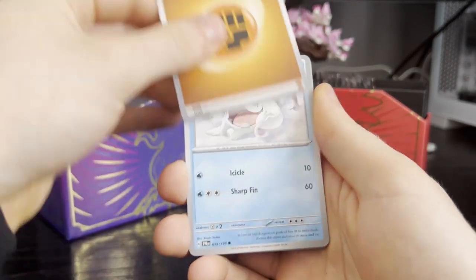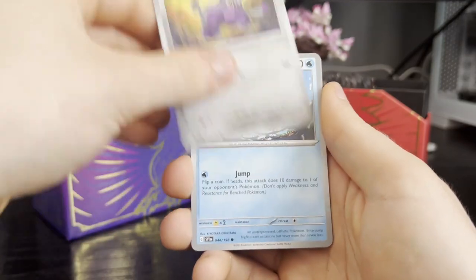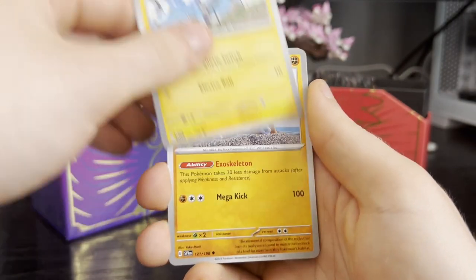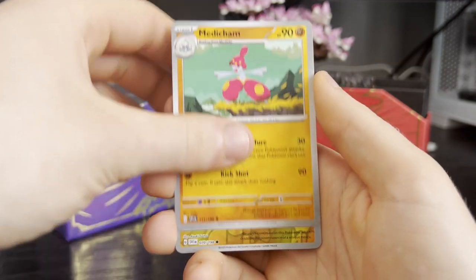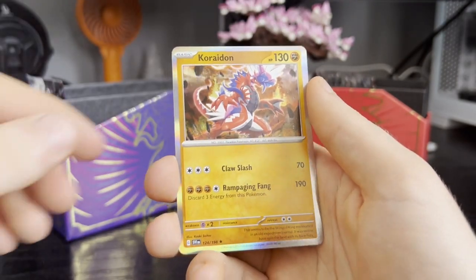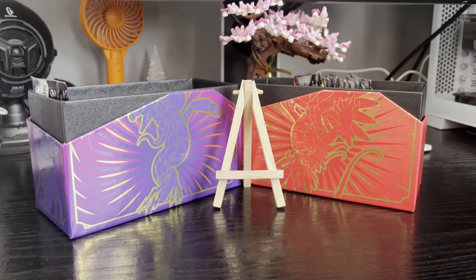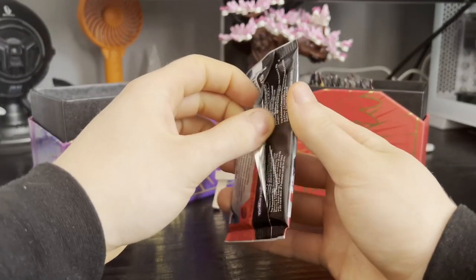Basic fighting energy. I don't know why. Citadel. Varum. Or Magikarp. That's a cool Magikarp card. Magnemite. Stonejourner. Penny. Medicham. Rotom. Revavroom. Koraidon Reverse Holo. I don't like this. There's no way there's nothing in this ETB. Like, what?